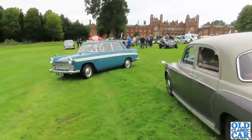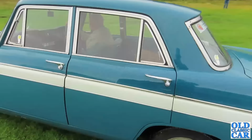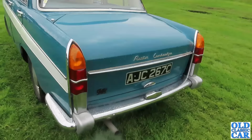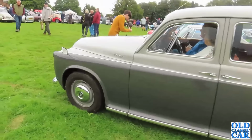And there's that lovely Austin Cambridge heading back from the display arena. They've just been doing 1960s cars, I think. So this one's been in there. It's a nice old radio on the back seat in this one. The burble there from its 1622cc engine. JC, that is a North Wales area registration. So that's where it spent its early years. And I remember as a kid holidaying in North Wales quite regularly, and you'd see loads of these Cambridges around. Same with Triumph 2000s, always seem to be loads of those around as well.